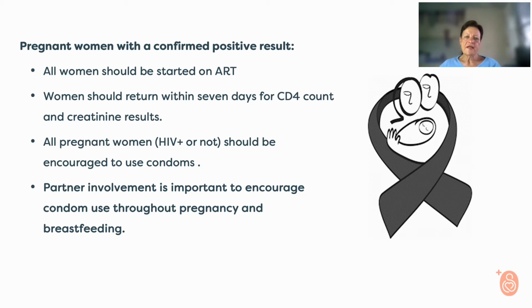If you are really interested in the different medication, you can just Google PMTCT guidelines, and then you will see all the Department of Health guidelines on how the woman should be treated if she is HIV positive during pregnancy, and what medication and combination of medication should be used. There are also ARV guidelines, ART guidelines, Department of Health guidelines that you can Google.